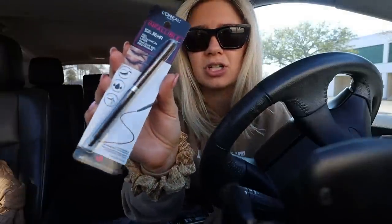More so I use eyeshadow, but I'm gonna try this. This is a gel eyeliner, and it has like a little smudge thing on the bottom. It's brown, which I like. That's the eyeshadow I've been using. And then I got more makeup wipes, but I thought I would do a little haul.